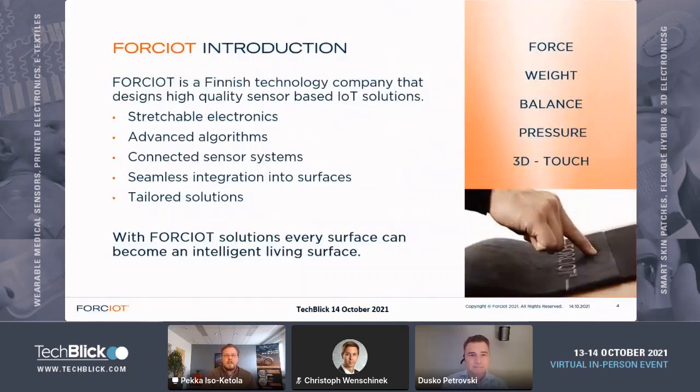So Forciot is a Finnish technology company that designs high-quality sensor-based IoT solutions with a focus on automotive and logistic industries. We utilize stretchable printed electronics and advanced force and touch sensing algorithms to make connected sensor systems with wireless and wired connectivity.